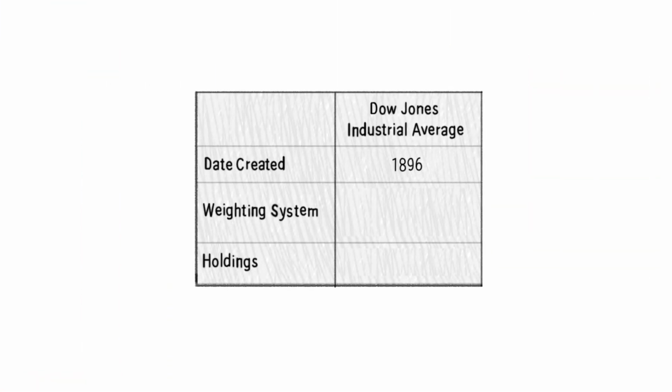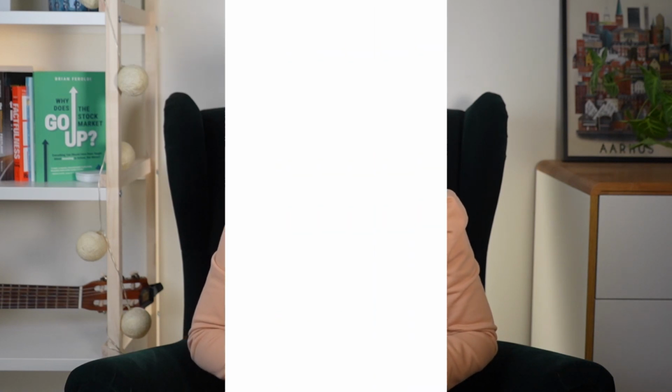Dow Jones is a price-weighted index, which means that each stock is weighted by the current share price. Stocks with higher share price have more influence over the index than stocks with a lower share price. The dollar price of each stock is what matters, not the actual size of the business.